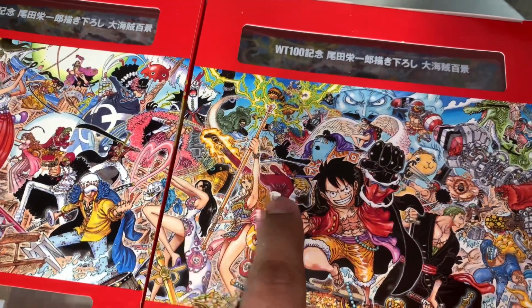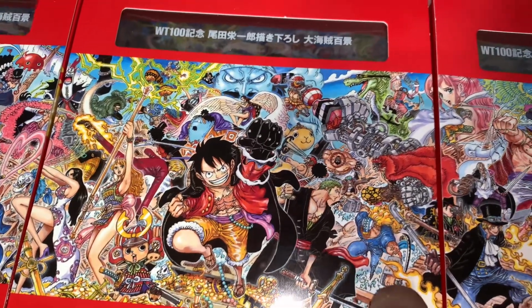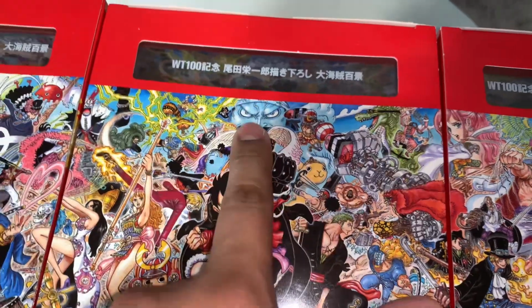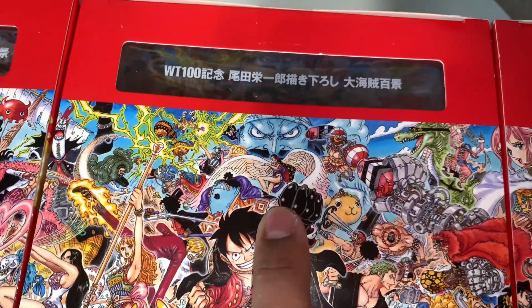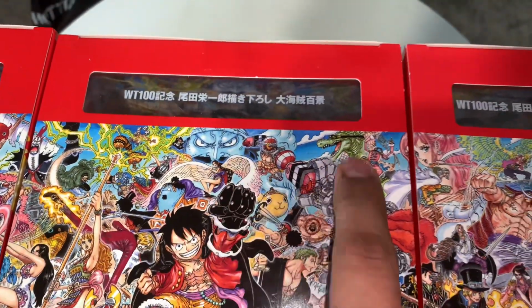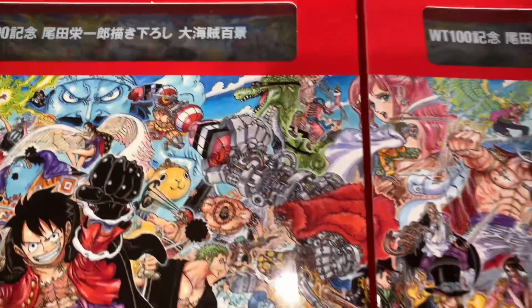Oh, look, there's Sanji. I know who Sanji is. There's Chopper, we've already mentioned. Yeah, I don't recognize any of these characters right here. Is that Kaido? I don't know if that's Kaido or not. Looks a little like him, but not really. Let's see, we got this crocodile dude. Who is this? Yeah, I don't know who that is.